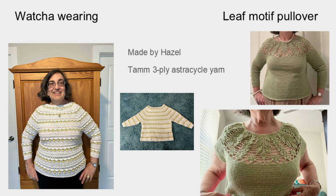Hazel made 2 pullovers for herself. First we have the Whatcha Wearin', a modified version of Vanessa Smith's Whatchamacallit Afghan. She also made herself this leaf motif pullover. She designed the bodice off of a doily she found on Pinterest. Both were made with Tam 3-ply Astacycle yarn.